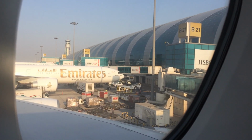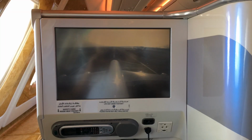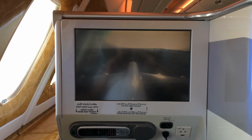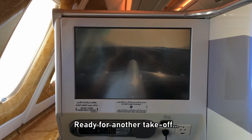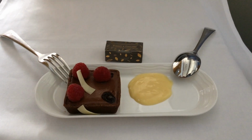The second leg of my trip is the flight from Dubai to Frankfurt. It's still on business class, still operated by Emirates. The carrier is still the same, it's the Airbus A380, so everything about the cabin is the same. So we can skip most of the things I took videos of.